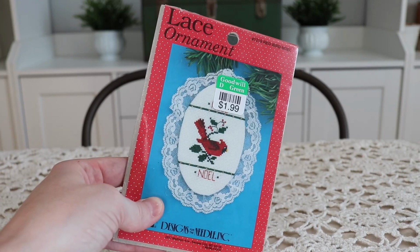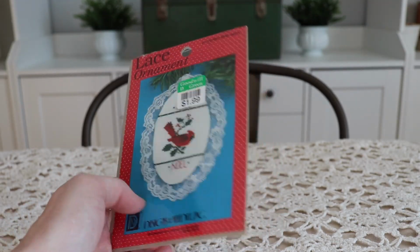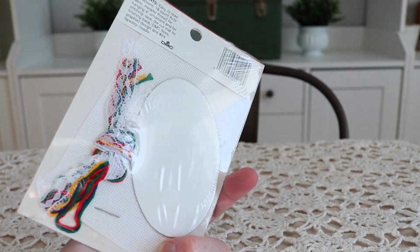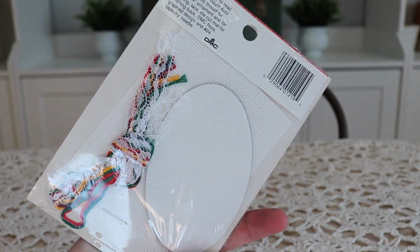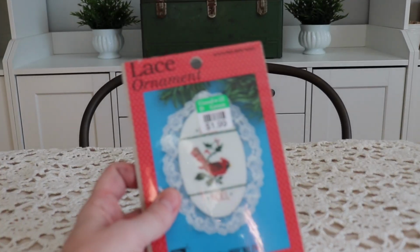It looks like it has everything that I need, although I may not use this, I may just put it in a frame. I thought that would be pretty for next Christmas season. So I am going to get to work on that.